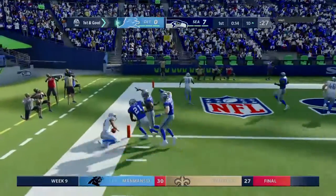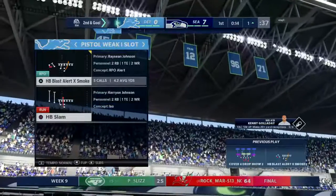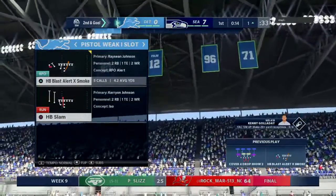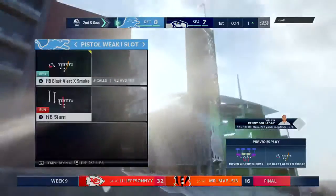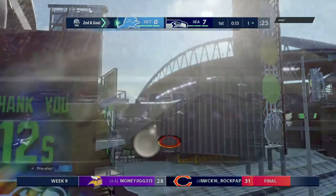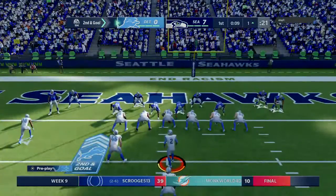Here's a quick throw out left. That's caught. And he is out of bounds here. A gain of 9 there. Sets up 2nd and goal. Number 82. A 9-yard gain brings up 2nd and goal. Good yardage on first down. Now can they punch it in on 2nd and goal?